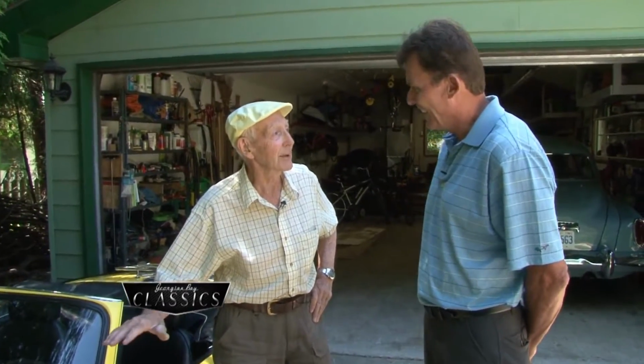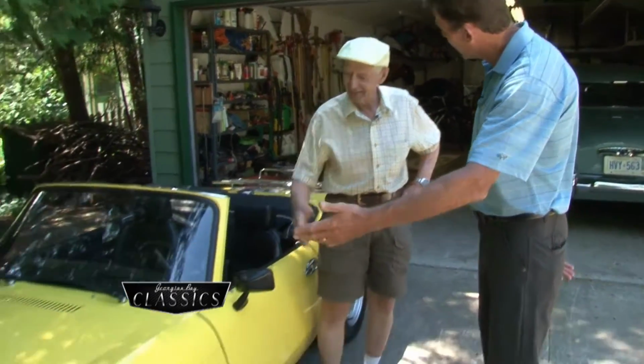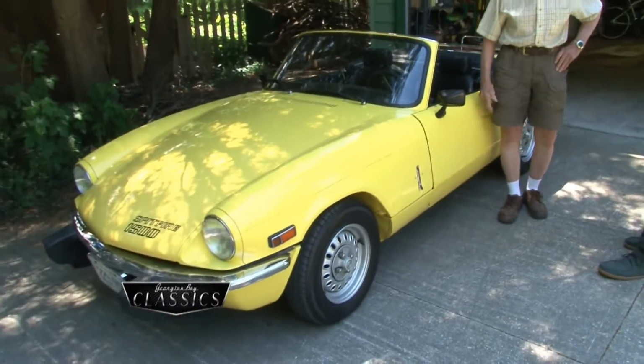In 4 days. And we hit one spot where there was a road detour in the middle of a rainstorm. And the mud, I have never seen so many brown cars in my life. It was mud right up to the top. Well, look at it today. You've certainly detailed it to the nines.